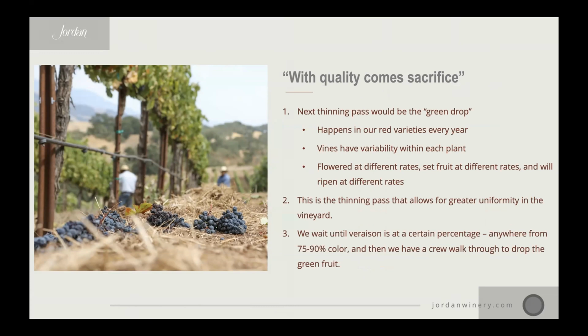And what we're looking for there is full ripening of flavors, full coloring, and balance on that vine. It's going to get to the finish line in a way where it's going to be able to fully express the site and what types of flavors we're expecting from those sites.